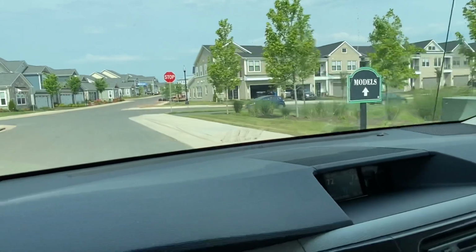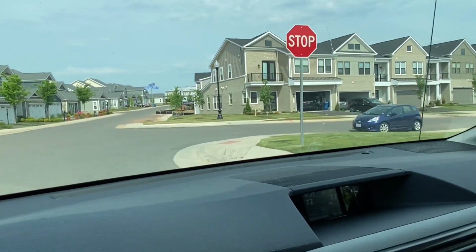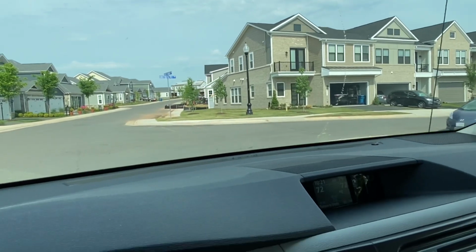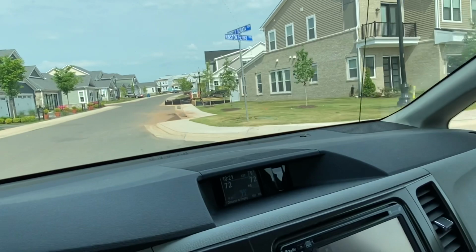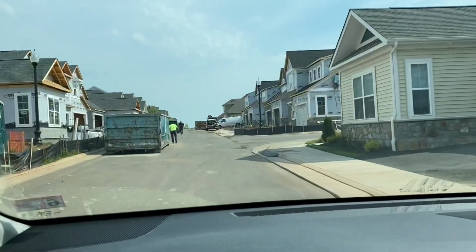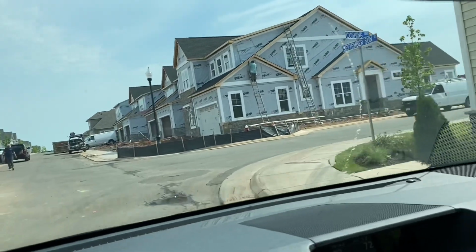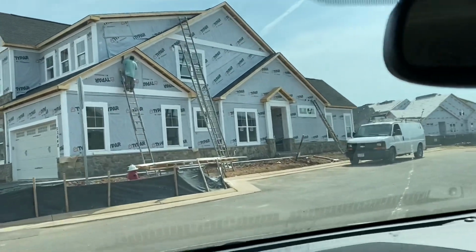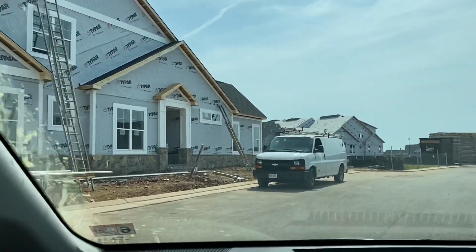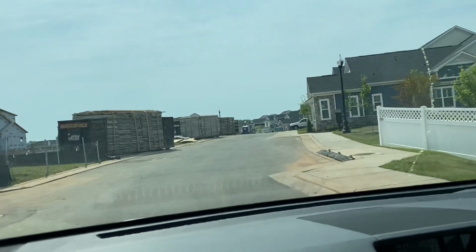This development, I think it's 3 years old already. So, you know, there's a lot of people already here. Just gonna go around and come back to the model house.